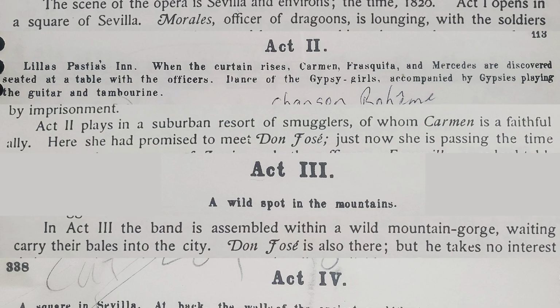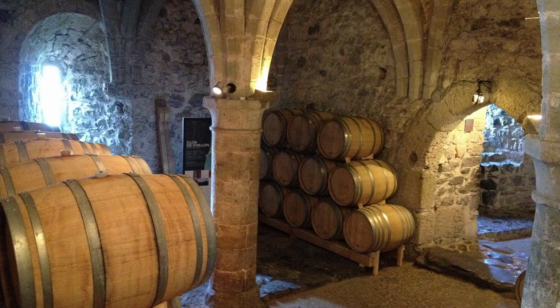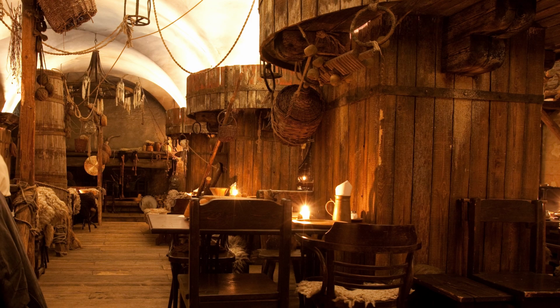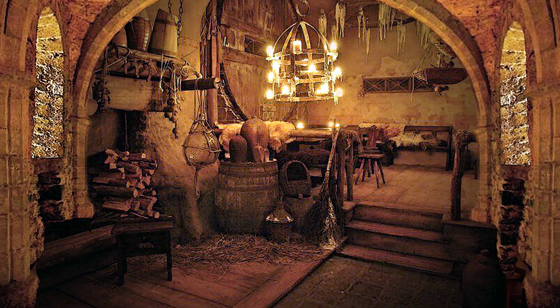Act 2 is described as Lilas Pastias Inn. It plays in a suburban resort of smugglers. I looked around for Spanish taverns, considering what the interior of an old inn might look like in 1820, and finally combined this photo with another archway photo, coming up with this.